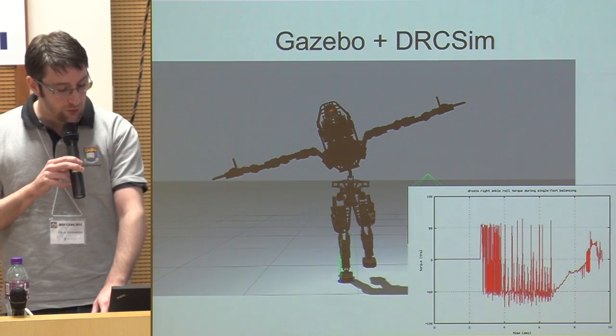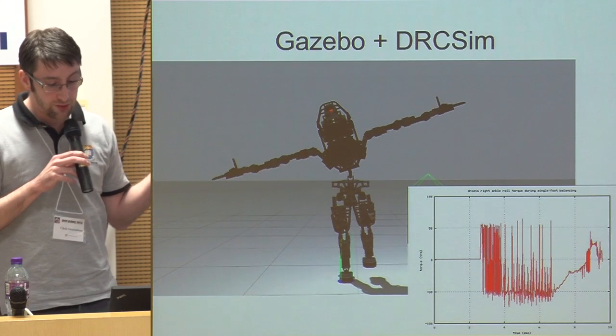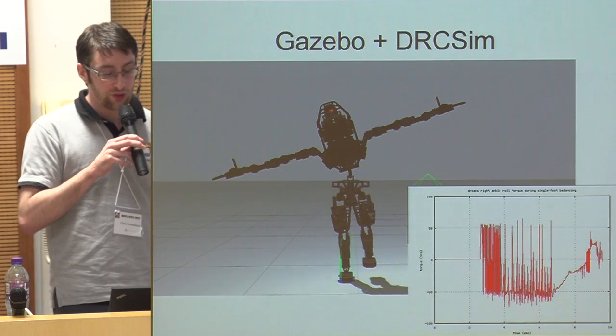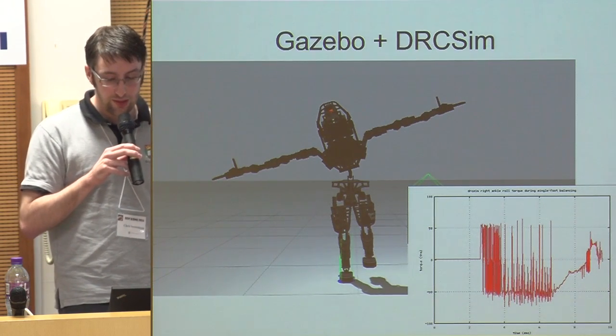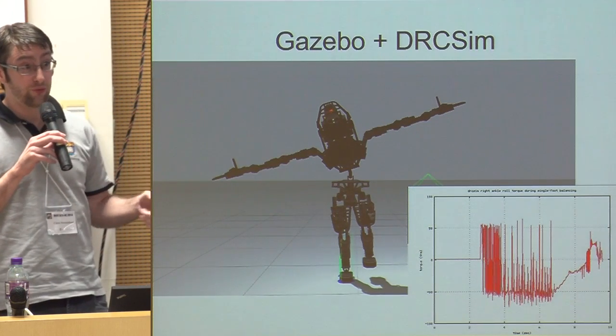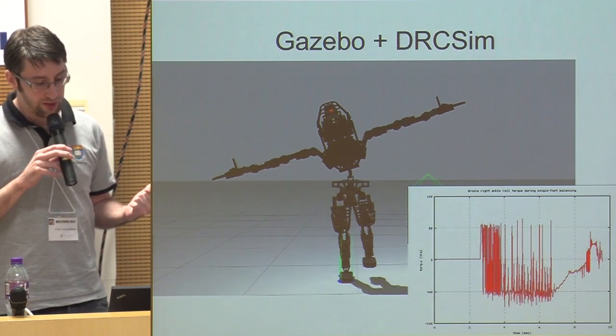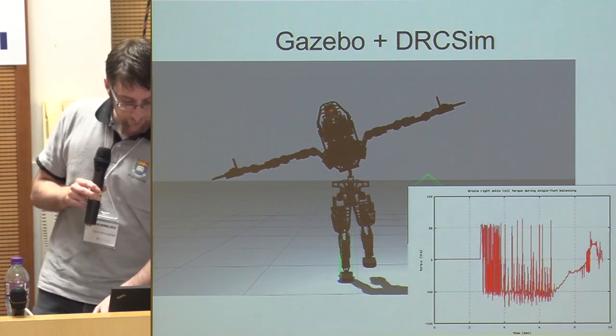So we've also been developing our own balancing controllers, and as we did that, we noticed a lot of contact chatter, which leads to a lot of noise in the force torque sensors in the ankles. We haven't yet experimented with the new physics engines that are available in later releases of Gazebo, so that's something we hope to try soon.